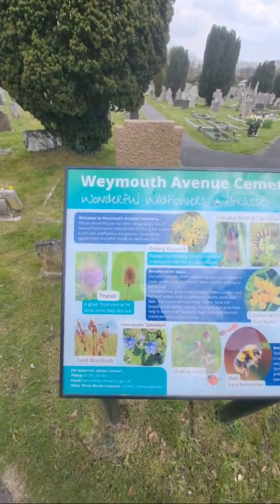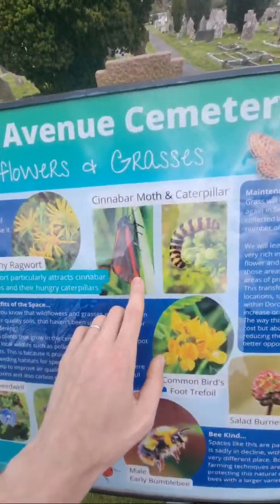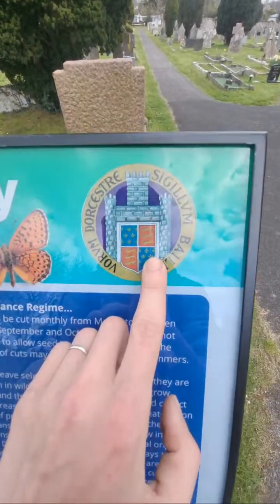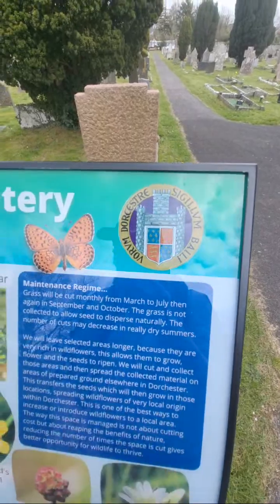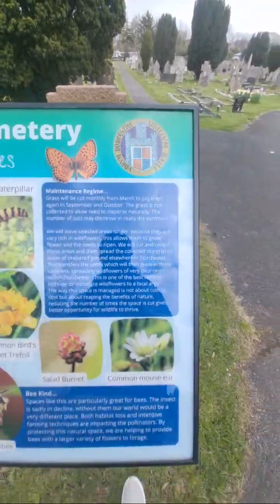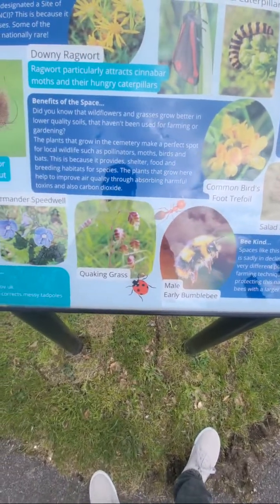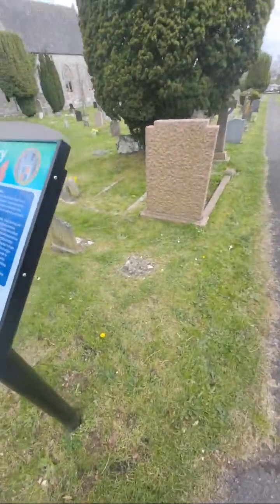But yeah, we get greeted by this and it tells you about the wonderful little flowers you can find around here. And you've got, what is that, a cinnabar moth and caterpillar. So here's the Dorset symbol that we've got for the county council. I think it's quite cool. It's like a coat of arms, isn't it? It's quite funky. All sorts of different things here. Love a bumblebee. We'll see if we can spot any of those.